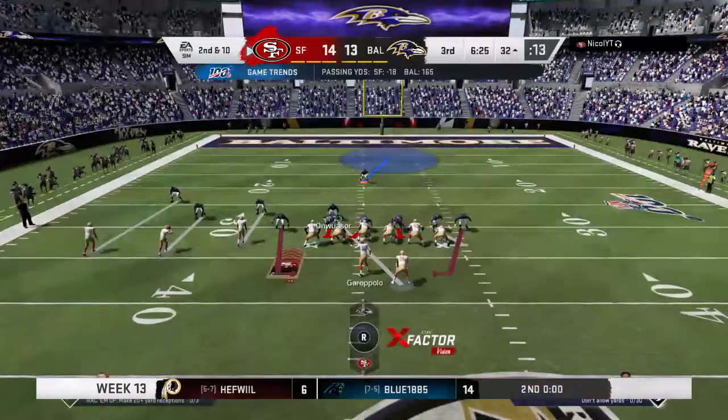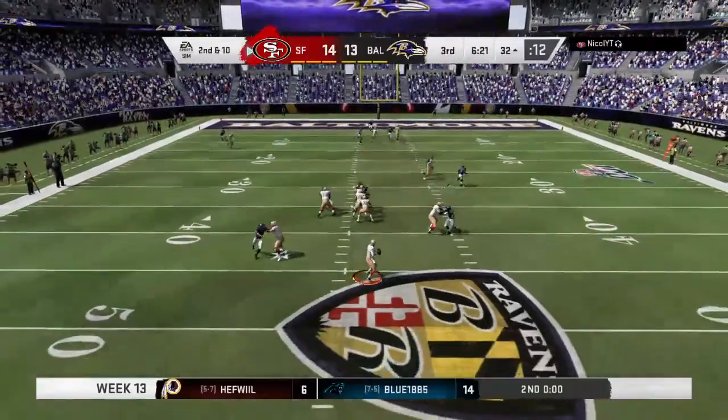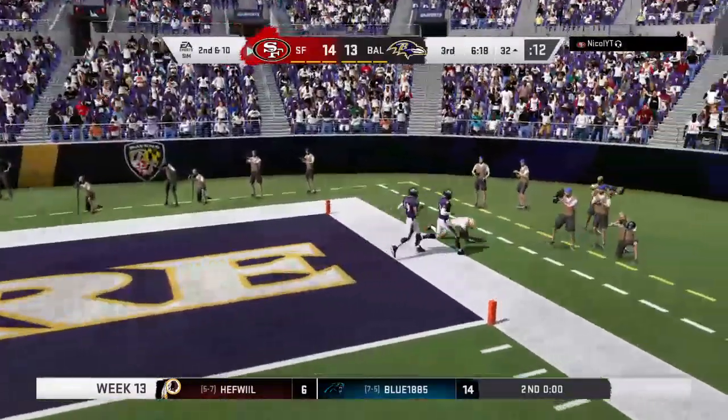In fact, before the game, he was talking to us, and he's like, hey, these pants make me look fat. And we said, nah, man, you're just a whole lot of guy. He is.